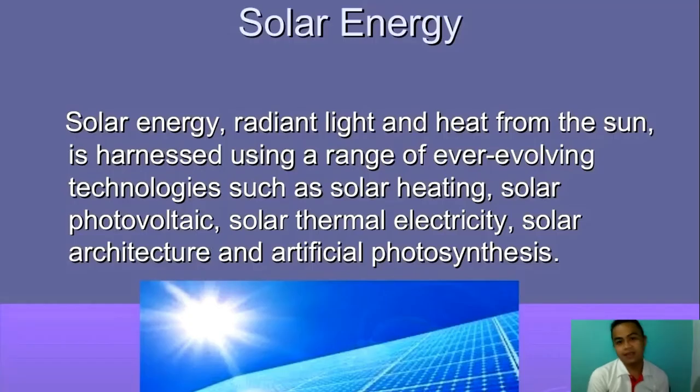Moving to the second point in this presentation: solar energy. Solar energy, radiant light and heat from the sun, is harnessed using a range of ever-evolving technologies such as solar heating, solar photovoltaics, solar thermal electricity, solar architecture, and artificial photosynthesis.